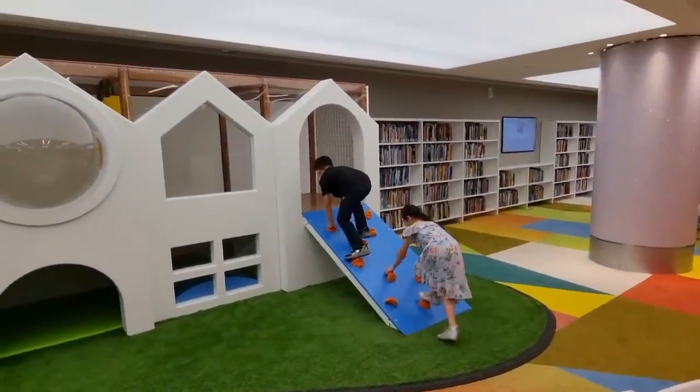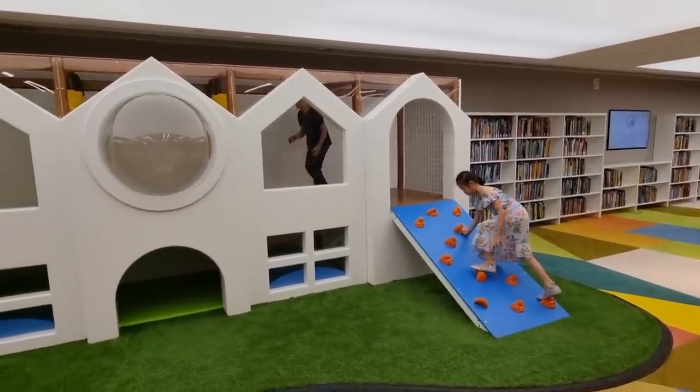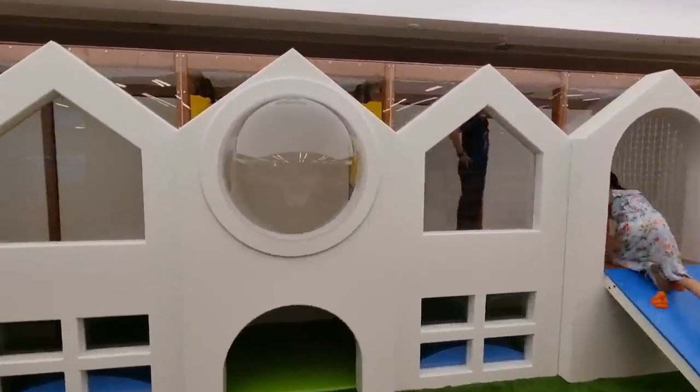Unexpected. There's a playground in the children's library. This is awesome.